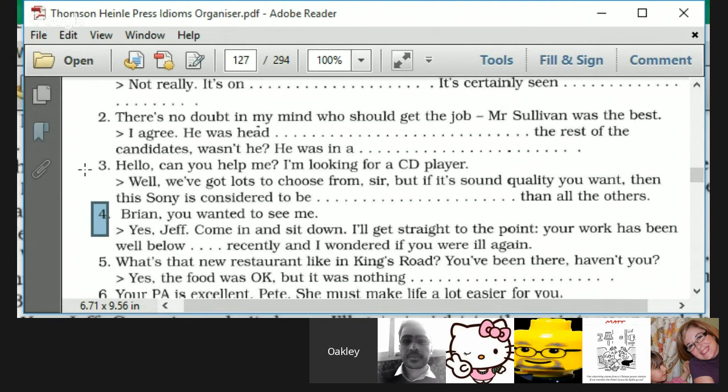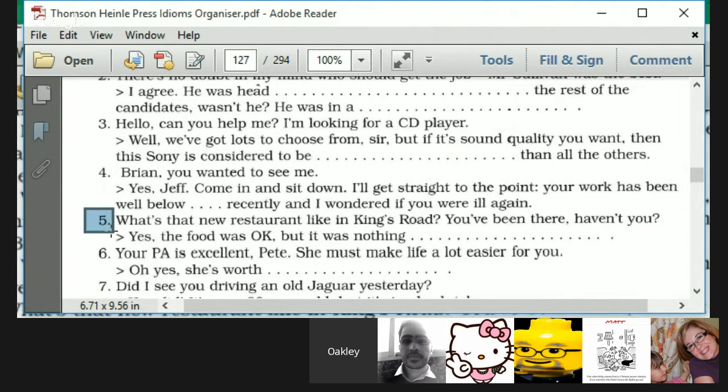Yes. There you go. Well below par to talk about somebody's performance. That's very common, whether that's work performance or service or something like that. Very common. Okay. Good job. Mustafa, back to you. Number five.